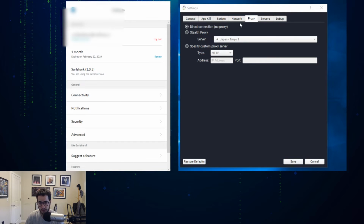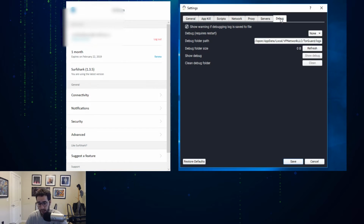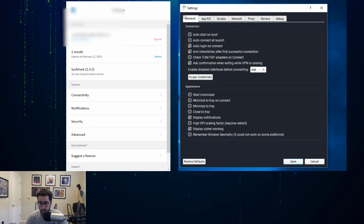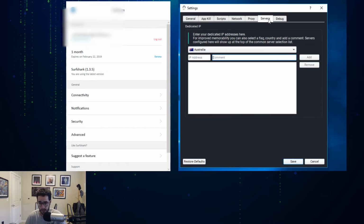We don't really see that from SurfShark here, and we do see custom dedicated IP support from TorGuard VPN, offering various IPs that you can connect to special services to pretty much prevent any kind of blacklisting that could be happening with the VPN. We do see the debug folder as well, but overall TorGuard does offer a bit more features, a bit more bang for the buck in terms of total customization and extra anonymity with the network kill switch, script support additionally if you really want to become a power VPN user, as well as proxy and server support like I mentioned. So let's go ahead and move into further tests.